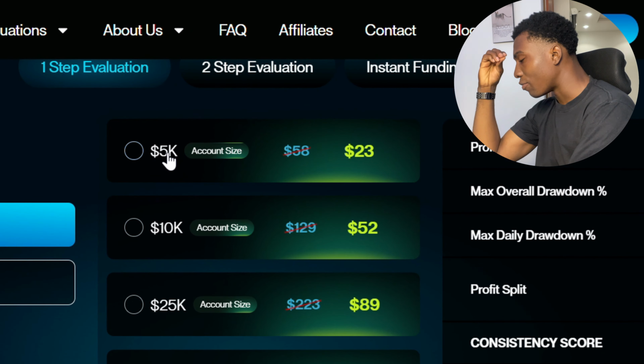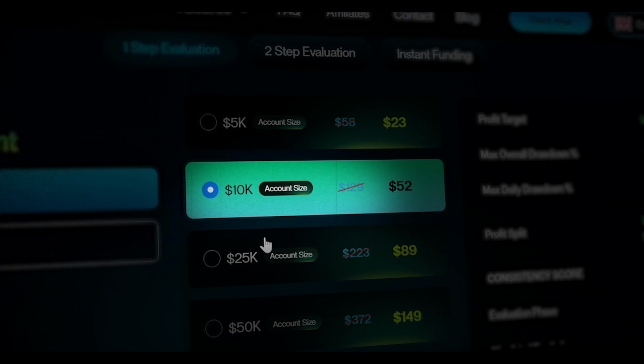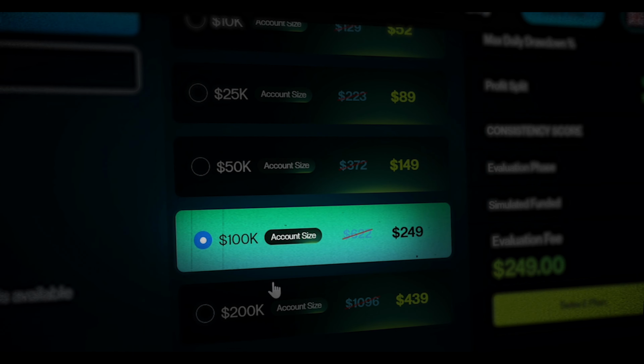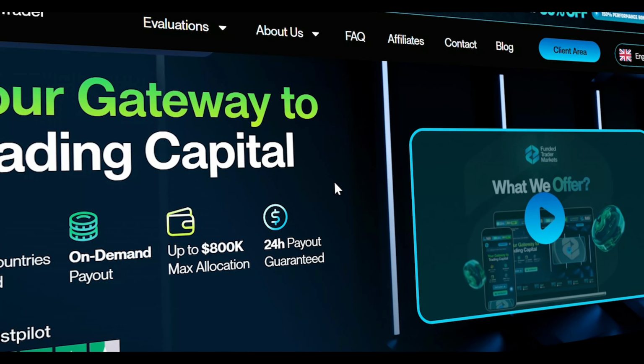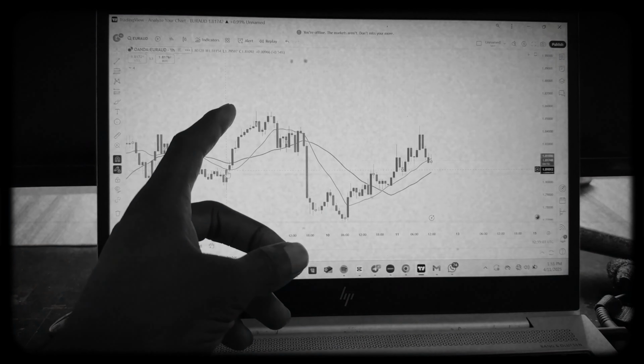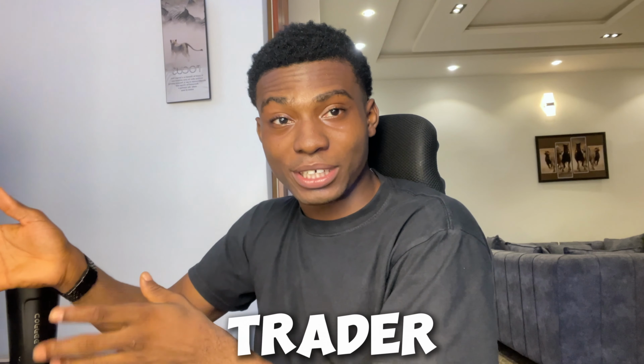So how much extra funding can we get with FTM? You can see that they have a $5,000 account, $10,000 in funding, $25,000, $50,000, $100,000, $200,000, and even up to $800,000. Now let's put it like this: you finish learning and you still have that $50 that you were imagining to trade with. Again, if you trade with a $50 account, you'll be making a profit of about $10, $5, $2. But what if you use that same $50 to actually get a prop firm trading account with Funded Trader Markets?